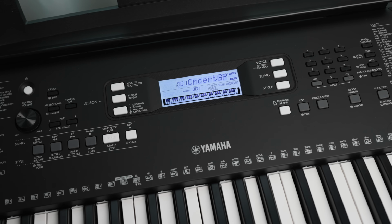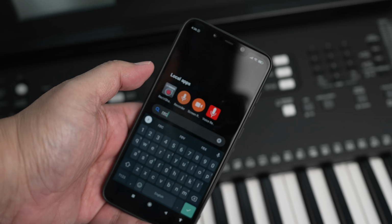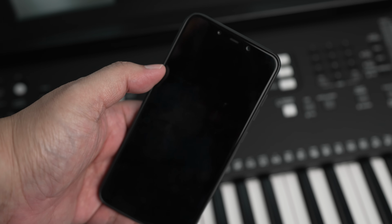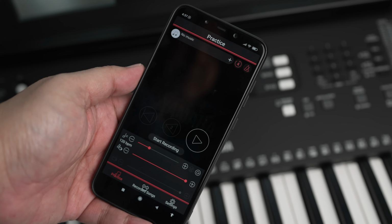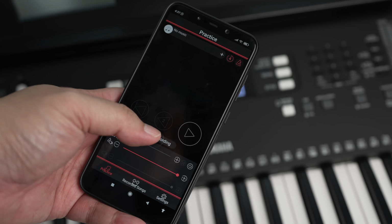However, the Yamaha PSR-E373 has a built-in USB audio interface. You can use Yamaha's innovative Record and Share app on your smartphone and a USB cable to record clean and pure digital audio and video from your keyboard directly onto your phone. The high-fidelity digital audio or video can be quickly shared via WhatsApp, TikTok, Instagram, Facebook, or Messenger.